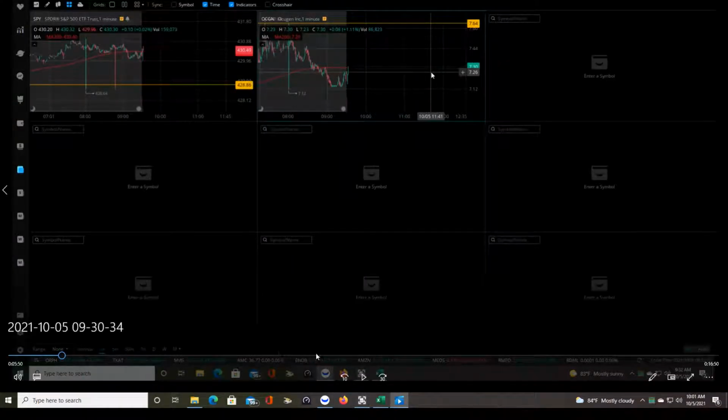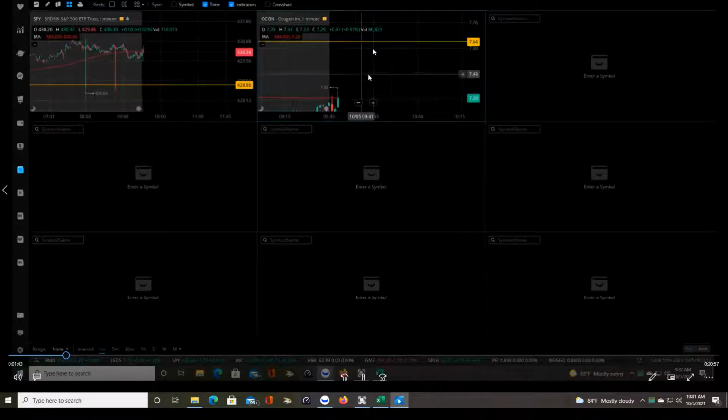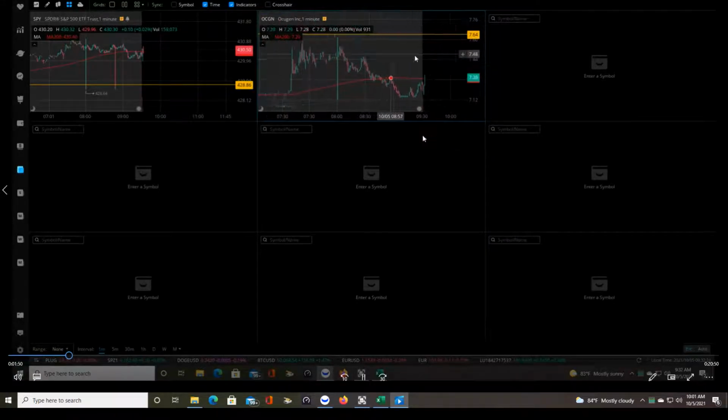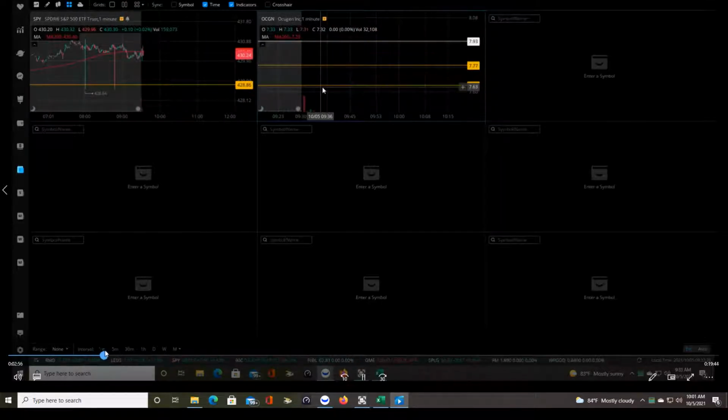So OCGN, I marked out the previous high, and it looked like it was going to head up toward it and break it. There would be a couple other things that have to happen before I could take a trade at that point, and it was just developing very slowly, so I ended up taking a trade on BITF. So I'll show you that.